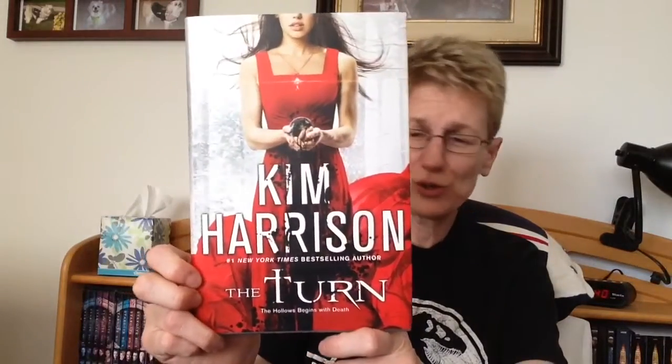Okay, the next one of my most anticipated books this year came out in February, about a week or two ago. That's Kim Harrison's The Turn. This is the prequel series to the Hollows series, which is one of my favorite urban fantasies. It's a 13-book series, and this is sort of how that world in Cincinnati came to be.